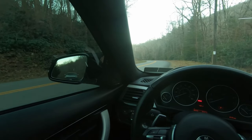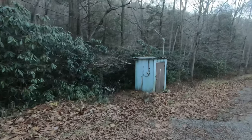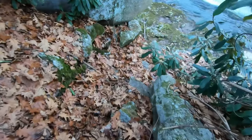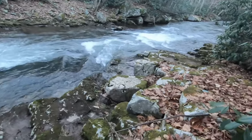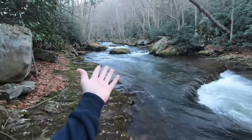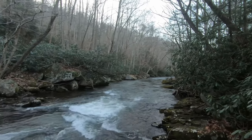I'm really tempted to pull over and just check out this creek over here for a second. Let's go have a little field trip, shall we? Yo, check this out. There's steps. What? I picked an awesome spot to park. Ugh, it's really slippery, and I am in Chucks. Wow. Oop. What is this? U.S. Geological Survey. That's cool. Look at that. Wow.